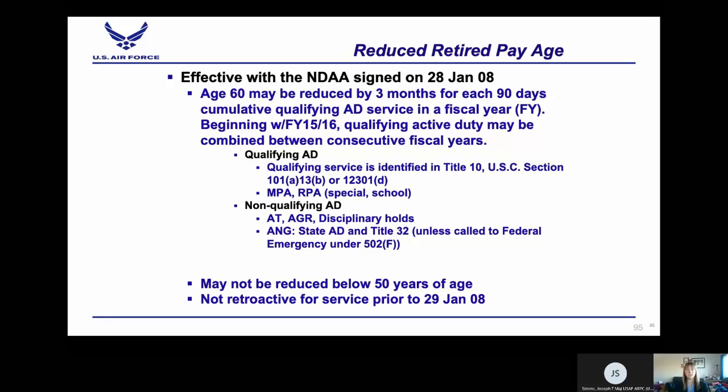Okay, so there's a list of different qualifying times and non-qualifying times. If you have a question as to what time is qualifying and what time is not qualifying, we advise you to just go ahead and submit your active duty order to your application. So that way we can actually look at it and make sure. There's so many different scenarios. So please, if you're in question of any of your time, submit your orders and let us take a look at them. Okay, RRPA cannot be reduced any lower than 50 years of age.